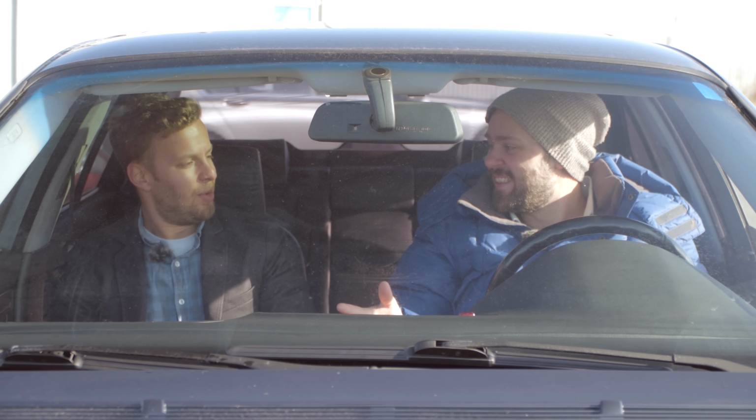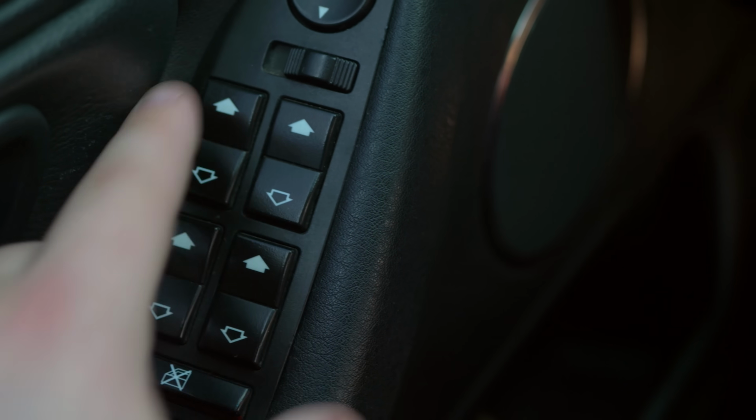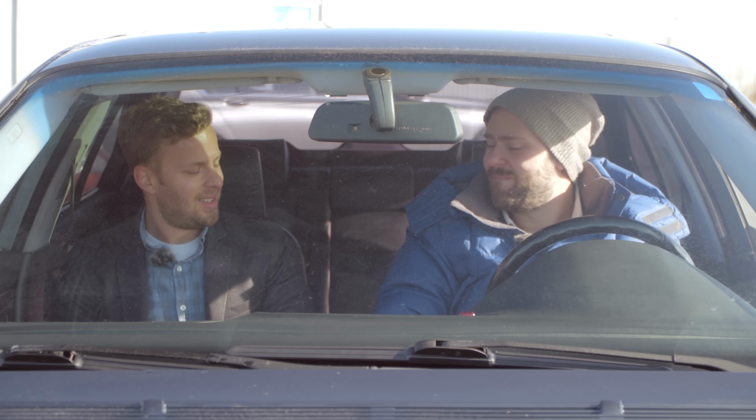I think it's a bit chilly in here. Why don't you put the window up? Yeah, no, I can't. You can't put the window up? No. Why? The window regulator broke.